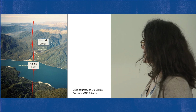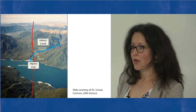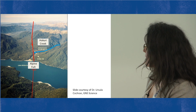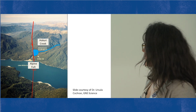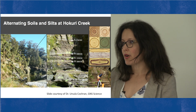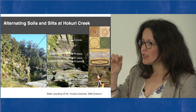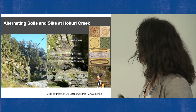This is a place where the creek comes out of the Alps and it crosses into Lake McKerrow on an ordinary day. But when there's an Alpine Fault earthquake, one side of the fault is lifted up, which essentially dams the river as it crosses the Alpine Fault, and water ponds. So what Kate and Ursula and Calvin found when they came down to Hickory Creek was an incredible record of sedimentary deposits going back over many thousands of years. Each time Hickory Creek gets dammed by an Alpine Fault earthquake, it leaves a signature of sediment, and then it happens again and again through time, as they found here.